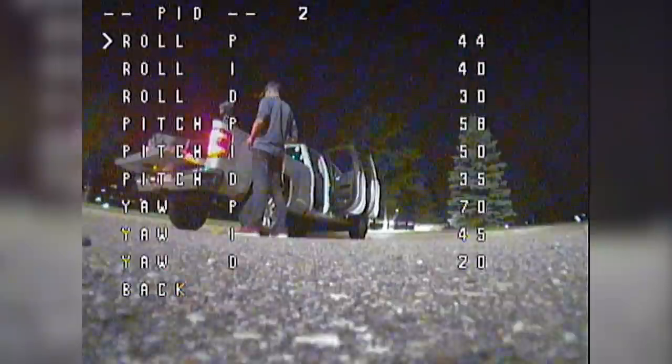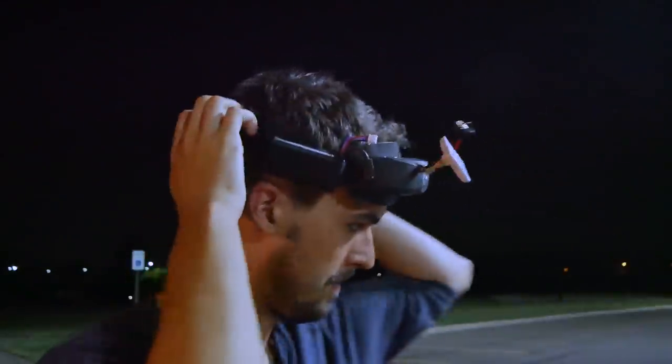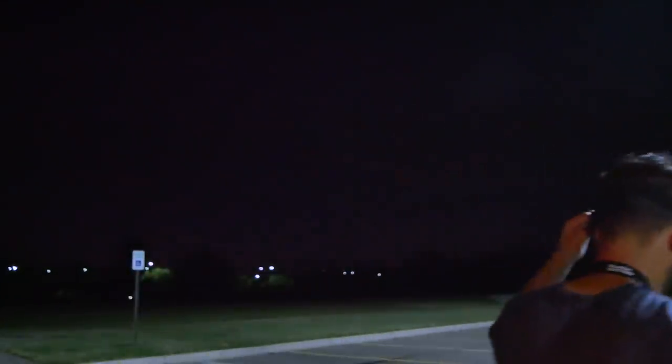All right, I always overwork my batteries when I do these, and just to prove I'm still on stock PIDs. Profile, yep, profile 2, and those are stock PIDs. But before I forget, let me put it back. These are my PIDs, these are my PIDs. Oh no. No!